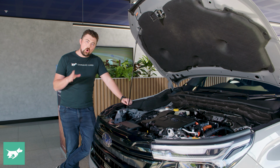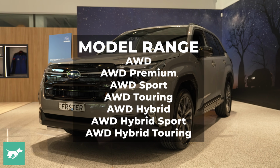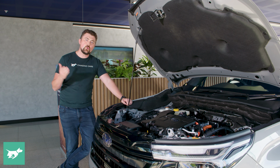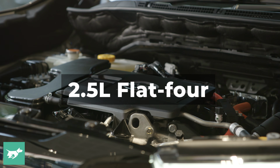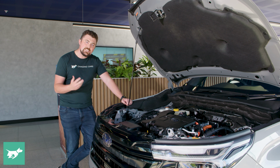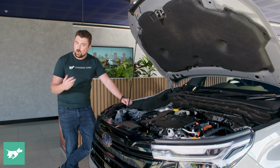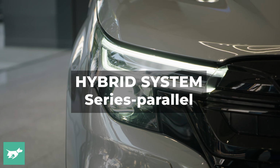Now, just quickly touching on the grades available. So for the petrol, we have 4, and for the hybrid, we have 3. But let's crack into this drivetrain. So there are 2-litre hybrids available elsewhere in the world, but here in Australia, we get the 2.5-litre Boxer hybrid system. And notably, it's paired to an 88-kilowatt electric motor. That's significantly more powerful than the 12-kilowatt electric motor that we had previously. So they really do mean it when they say strong hybrid.